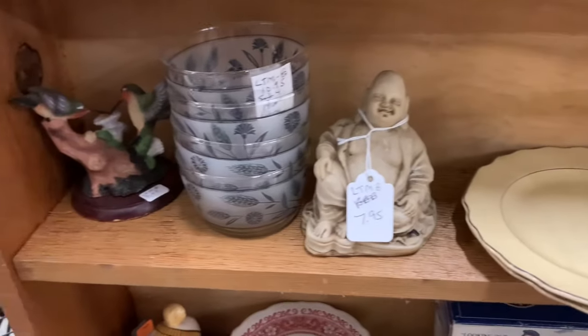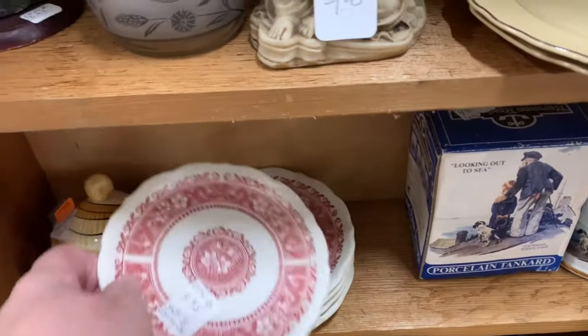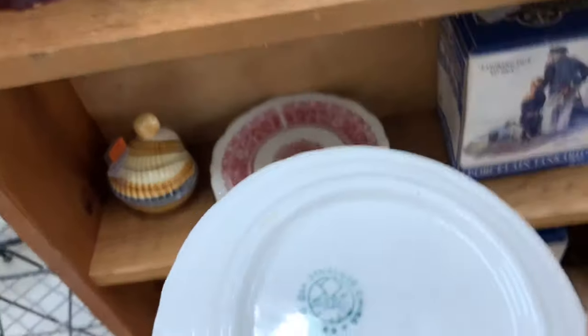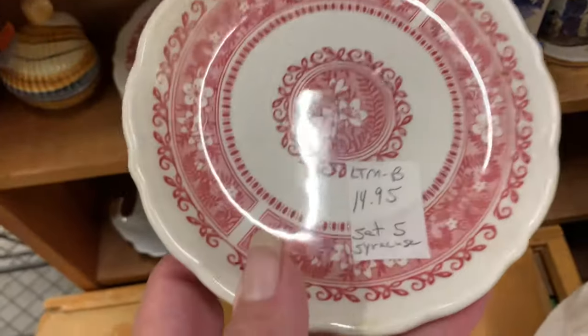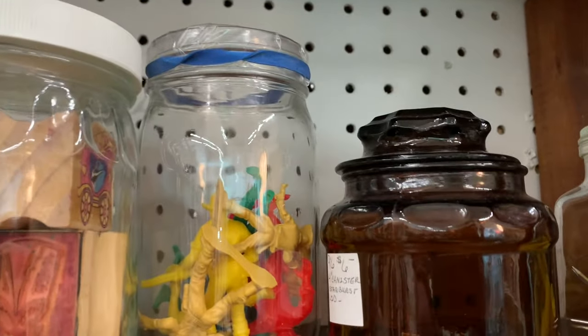You might have seen a little peek of a fairy lamp there. It was about $20, and the prices kind of dropped on those, so I did leave that behind. This set of Syracuse restaurant ware plates, I love that pattern. Look at that. But at $14.95 for five, that's about the top end of what they're worth.